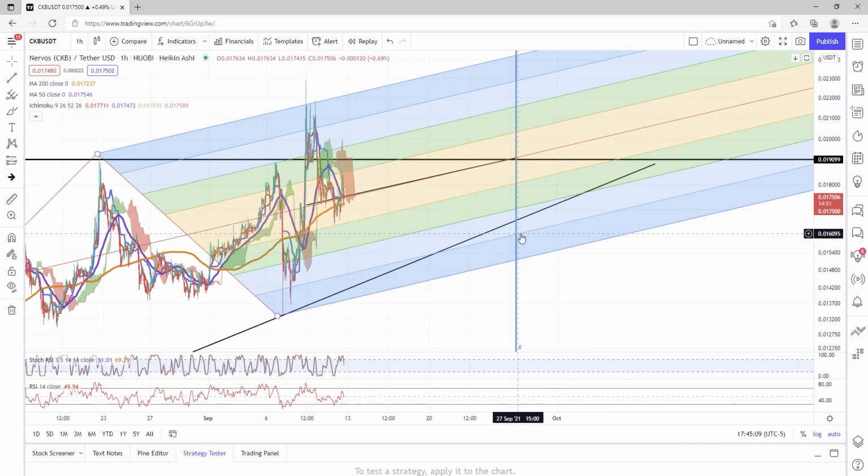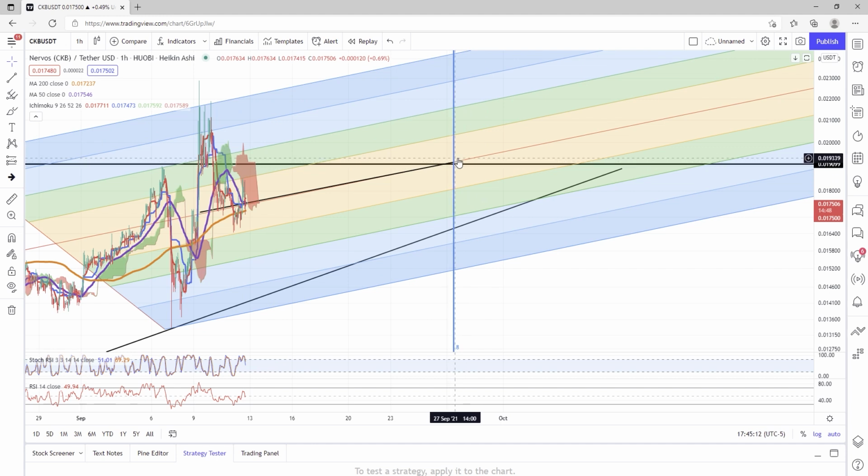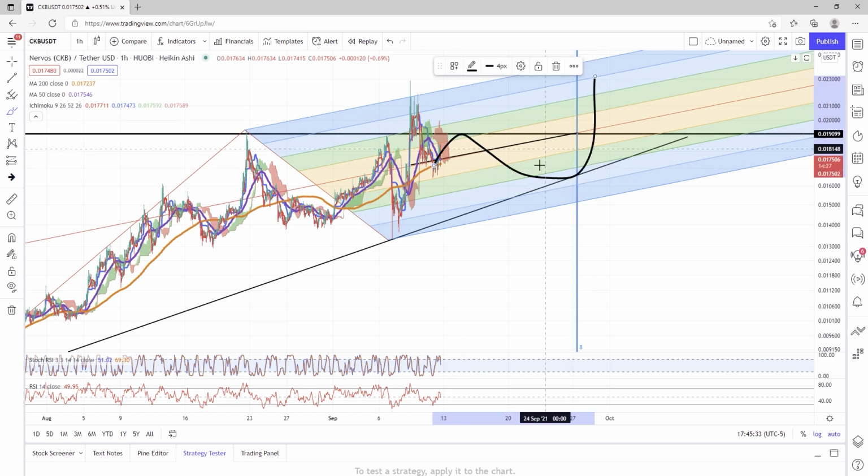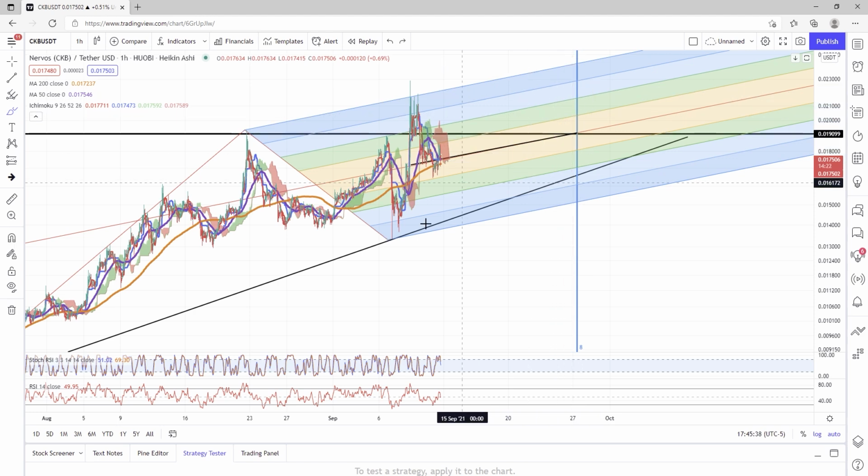And it's interesting that still this Fibonacci time sequence is showing up around September 27th. So keep that in mind. Somewhere around September 23rd or on September 27th around 10 a.m., we may see a reversal in price action to the upside. We may see CKB kind of do one of these and then make its move up.